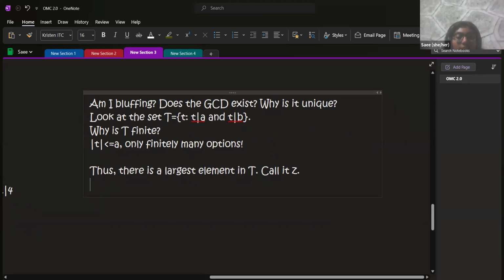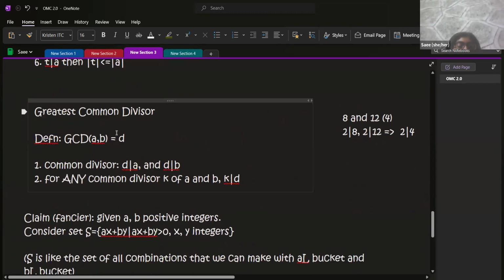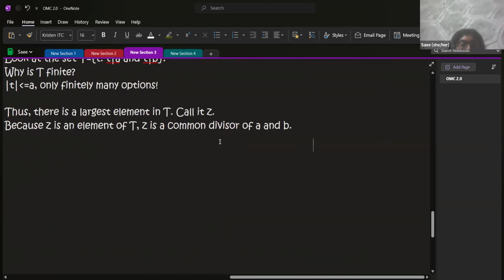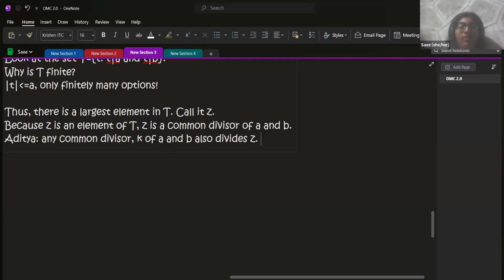Now, what do we want to show? We already know Z is a common divisor, right? Because Z is an element of T, Z is a common divisor of A and B. Now we also claim, so Aditya is claiming that Z is actually the GCD, which means for any common divisor K of A and B, K will also divide Z. So let's write this. Any common divisor, let's say K of A and B, also divides Z. Okay, do people see why this is true?